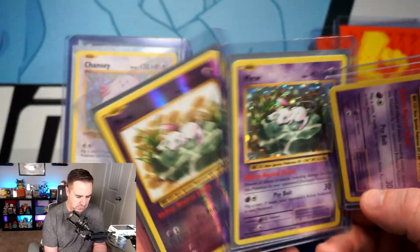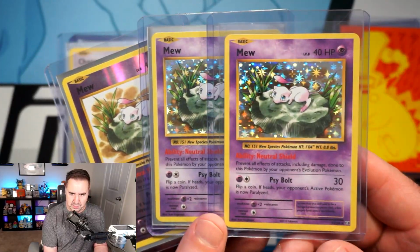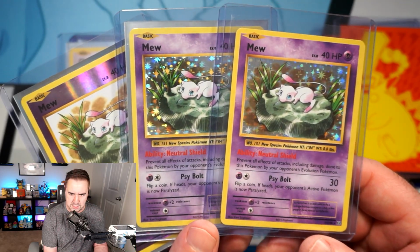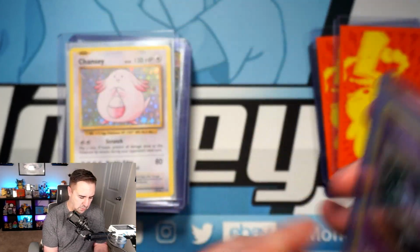We have a couple Mews from Evolutions. I'm going in and getting my Evolutions graded, just literally everything that may be worth something. I love this Mew card, so pretty. I don't know if either of these are going to get a 10. They had a shot, but they had some whitening. Same with the reverse holo as well.